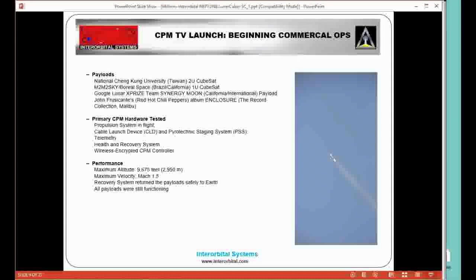And this rocket went to Mach 1.5, gave about 6 Gs to the payloads. Everybody was happy with that because all those payloads came back intact and alive, as did the vehicle, and it's being readied for reuse.